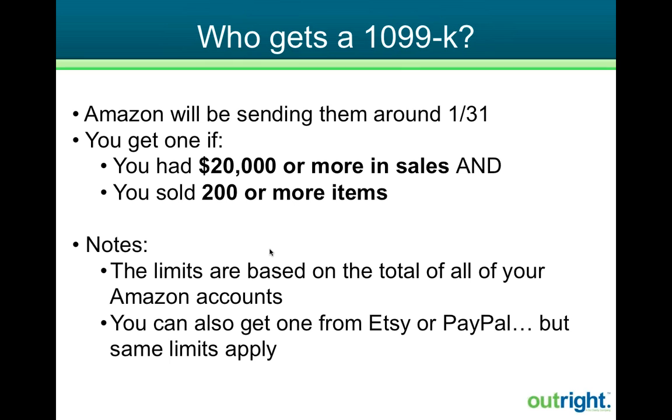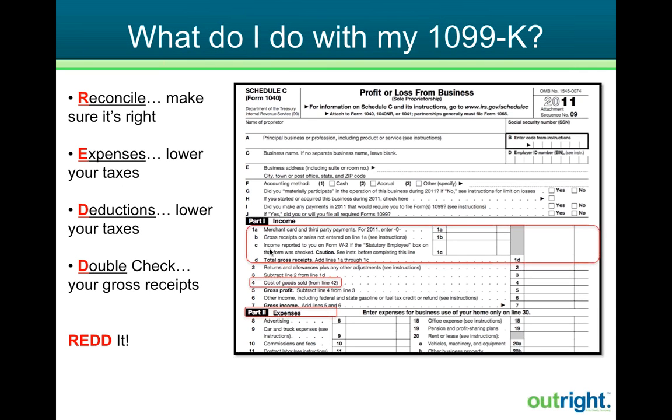So for those folks that like to file in January, which we saw there's a few of you, you might want to watch for that and make sure that if you're going to get a 1099-K, you have that before you file your taxes. You will only get one if you had more than $20,000 in sales and sold more than 200 items. You have to meet both of those criteria in order to receive one of these forms. And that limit is based on all of your Amazon accounts combined.